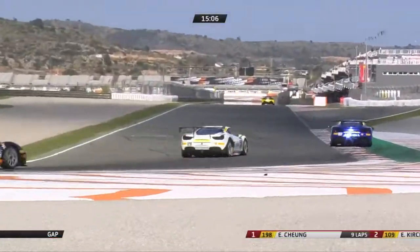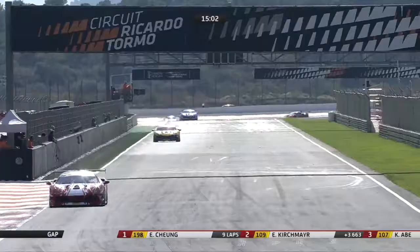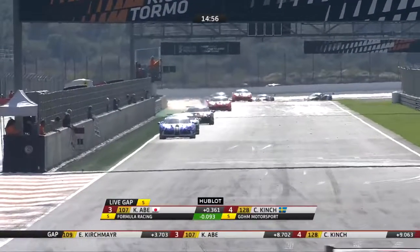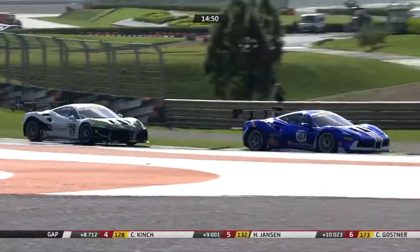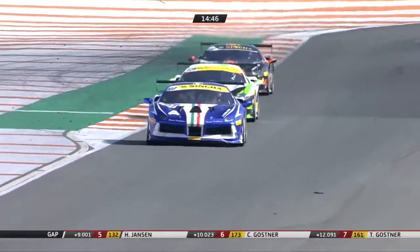Through turn number 14, then running downhill now towards turn number 1. Christian Kinch will, I don't think he's close enough to take a look at the inside at the moment. The live gap between the two of them, 0.3, down 9/100ths. Oh, he is going to look. He's going to look at the inside, but he isn't close enough to be able to do it. Now, did that unsettle Ken Abe?